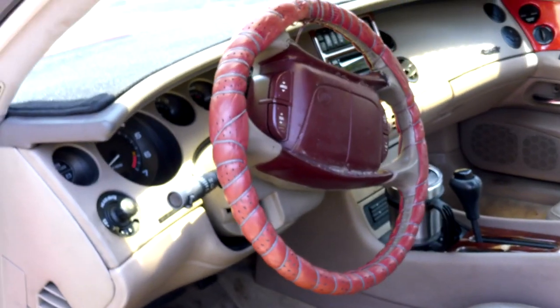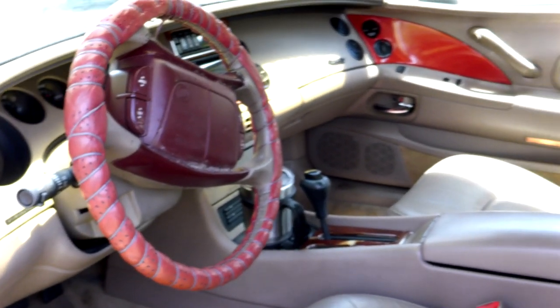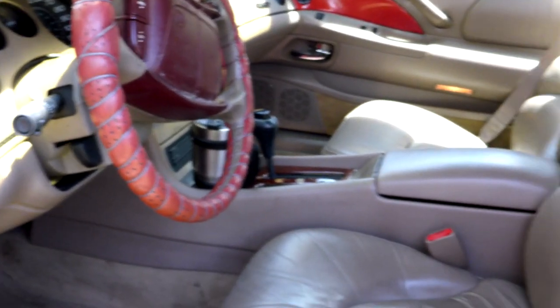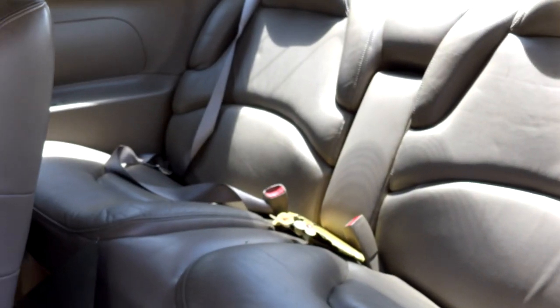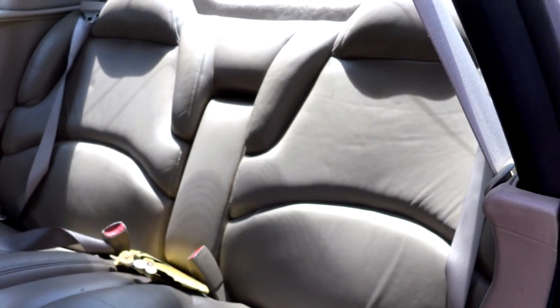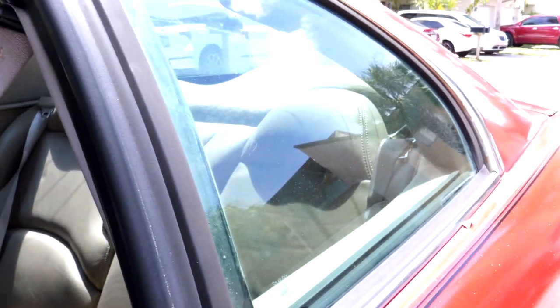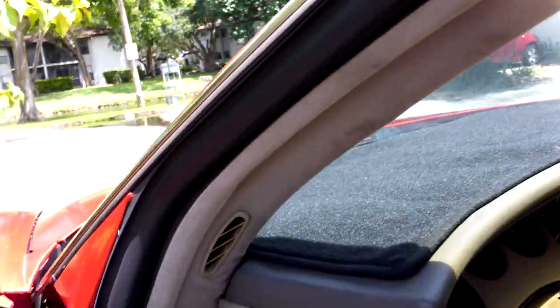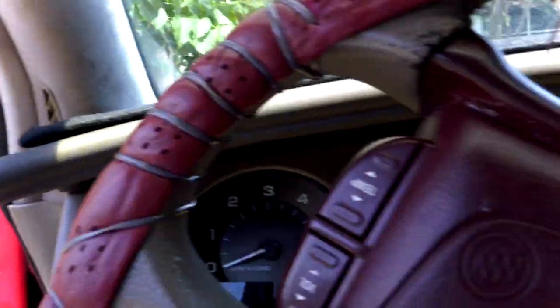Now this car has a new engine, less than 2,000 miles on the 3800 Series II engine. Best engine ever built in the last 20 years. Supercharged V6. Well, let's go for a ride as soon as I find the key.